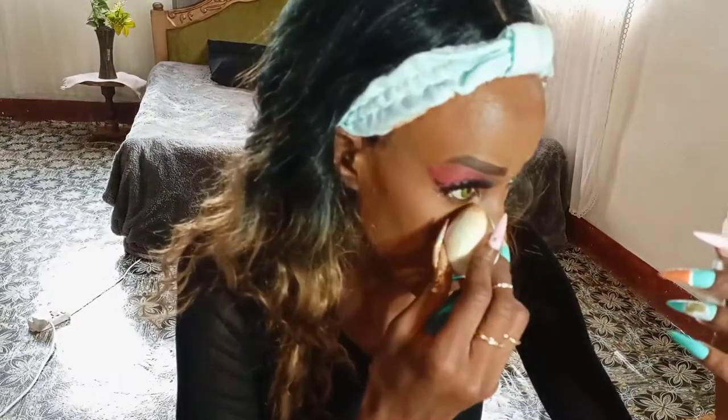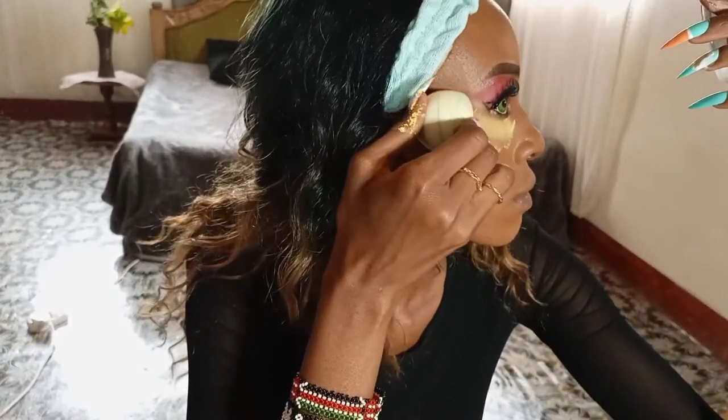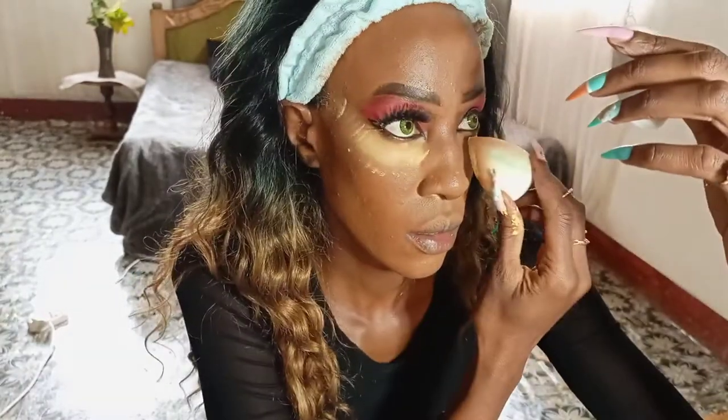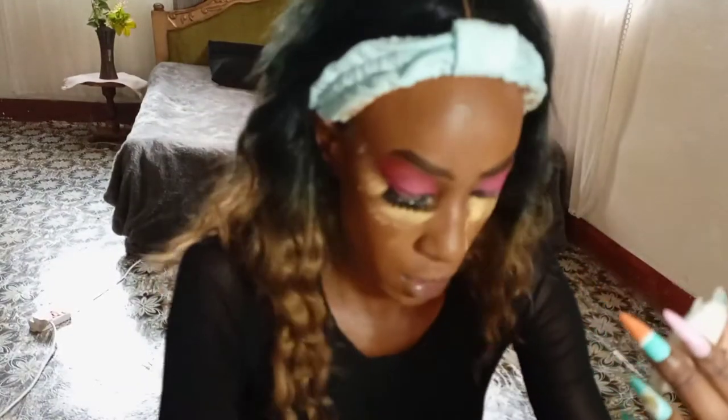Brightening powder, which I normally use the Sasha Buttercup as a brightening powder because it's so yellow and so bright. So I'm just going to use it under my eyes to brighten them, to set and brighten so that it does not kick. Get in there.